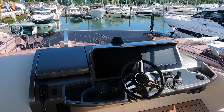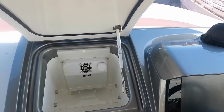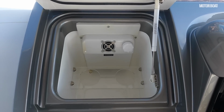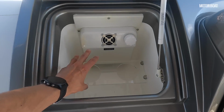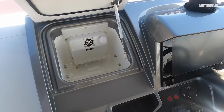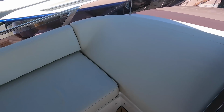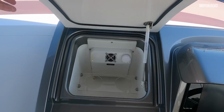And what's also very nice is the fact that you don't have to pop down to get yourself a cold drink either. There's a nice deep bucket fridge right here, so you can just reach in, grab yourself a bottle of wine, a couple of beers, and it's right next to the helm, right next to the lounge station, right next to the wet bar, exactly where you'd want it.